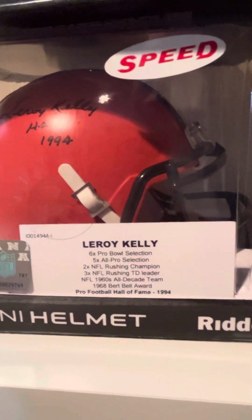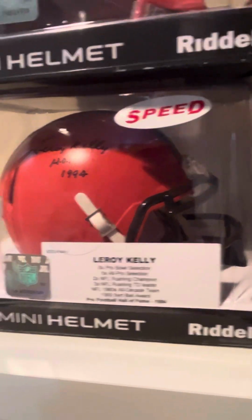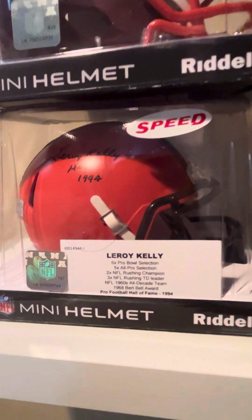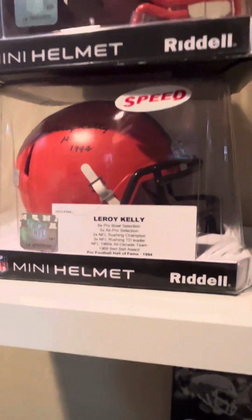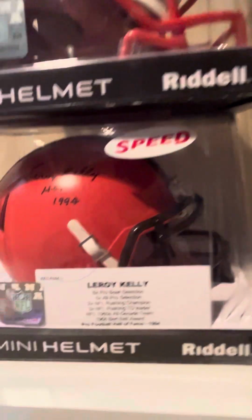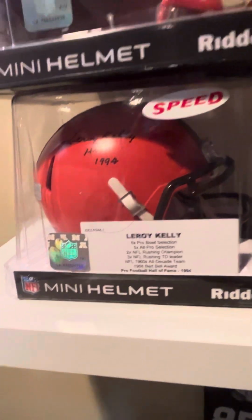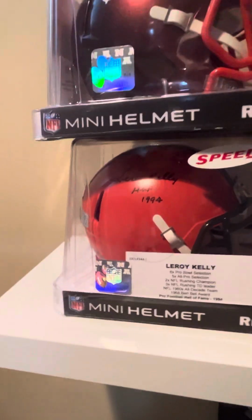There's his little career stat card that TriStar gives you, which I really liked, how TriStar gives that. I also have another TriStar item. I'll show you guys that later. But yeah, Leroy Kelly, he came after Jim Brown. Was also a really solid running back, so I like Leroy Kelly.